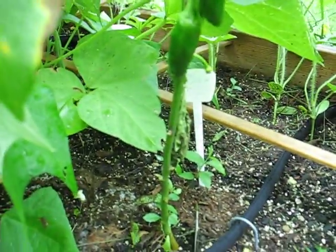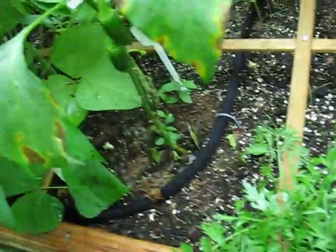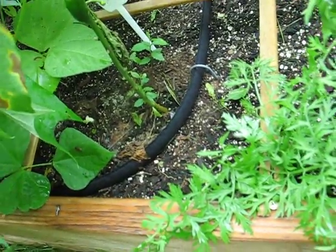So I have sprayed it down with a fungicide, and hopefully that'll kill that mold. But all that mold is where I laid that fertilizer down, so I don't know what to do about that, but I need to find some kind of slug bait or something to get rid of these slugs.